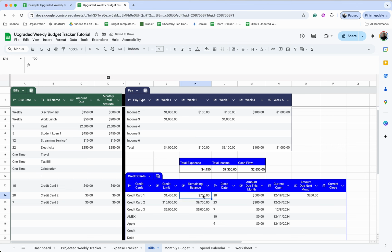Now the remaining balance is $700. The amount due this month stays the same because that's a fixed number that we only change when the amount due is listed on our statement. And the amount due next month is $200. And this will be reflected on next month's payment, not this month's.